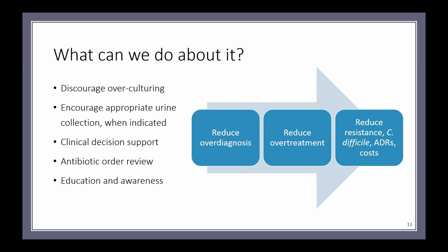So one approach is to discourage overculturing and in turn decrease the diagnosis of ASB. So we know that once that bacteria grows on the urine culture, that becomes a risk factor for that patient getting treated despite their lack of symptoms. At Norton, for example, we recently changed our reflex criteria for our urine analyses. So reflex means that if the UA findings indicate the presence of inflammation or bacteria, using certain cutoffs, the lab will automatically culture that sample. So Norton recently changed these cutoffs to make it harder for that UA to reflex. So by doing this, we're hoping to reduce the chance of identifying ASB.